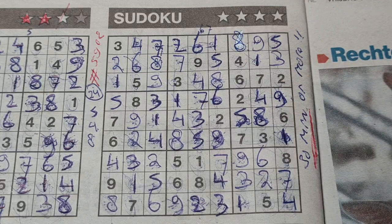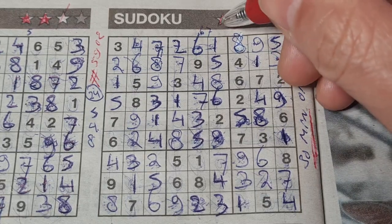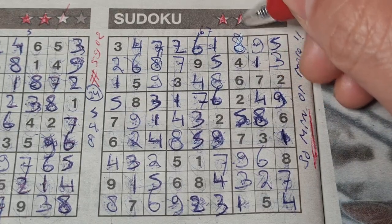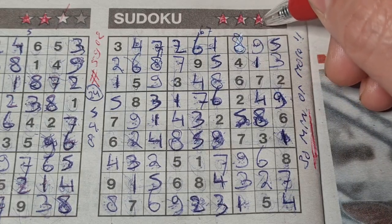Finishing in 20 minutes. Well, let me give this a 3 stars then. Yeah, I'm not faster than 20 minutes. But I'm pleased with the time, and I like this one.